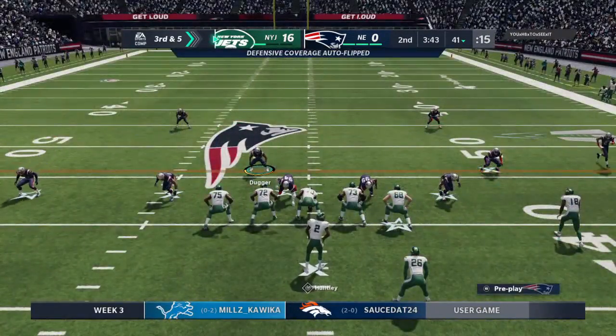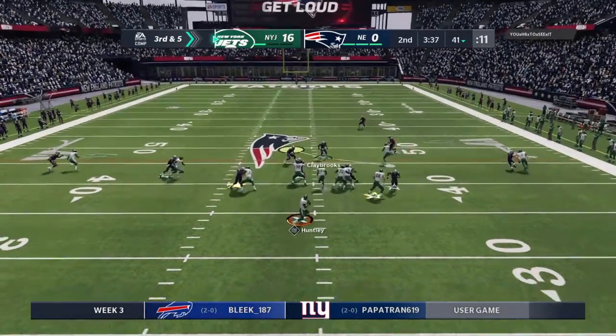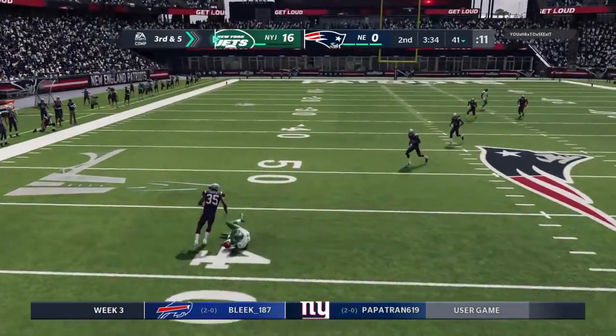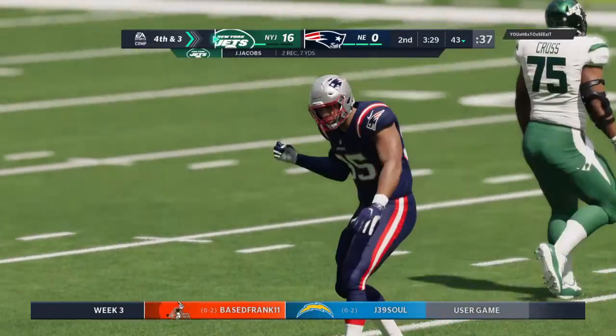The Jets on 3rd down. They've been good. 3 for 4 thus far. This will be 3rd and 5. From the gun, Huntley. And they'll get him down about 3 yards short of the first. That's going to bring up 4th down. Only a gain of 2 there.